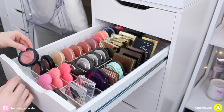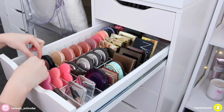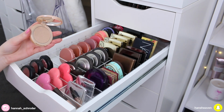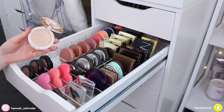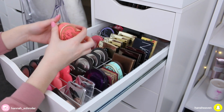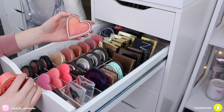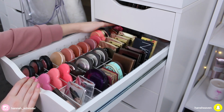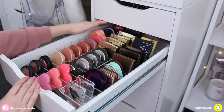So I have in this front little section all my other MAC blushes, the Tarte Exposed highlighter. This is a gorgeous goldy colored highlight. These are all Tarte blushes. Too Faced blush. This is one of their baked blushes. This is a gorgeous product as well. Then I have a Sigma Aura powder. I have a Milani blush, and I have a Physicians Formula blush up the back there.